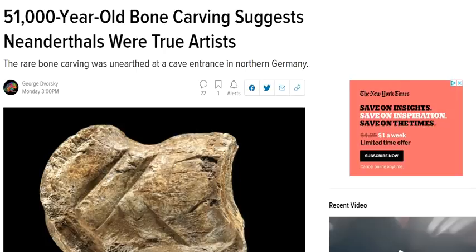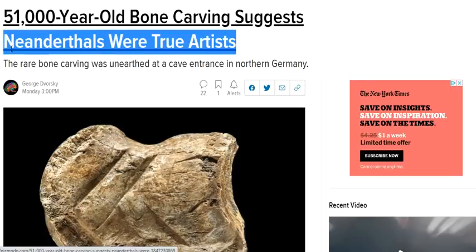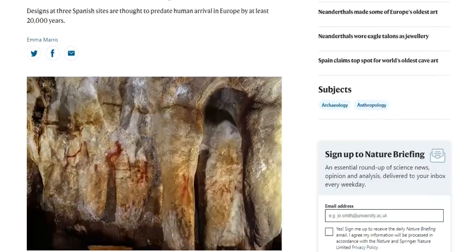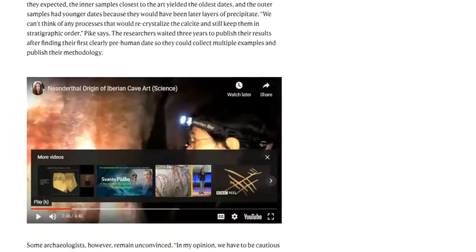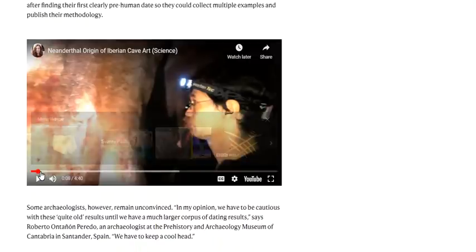But there is good news. They're actually calling Neanderthals true artists and not just hunter-gatherers. Now, Neanderthal artists made the oldest known cave paintings, and over the last several decades, we've uncovered these. But this is one of the oldest known cave paintings ever. And we're not talking Lascaux Cave. We're talking 10,000 years prior. And some of the oldest cave art ever unearthed.